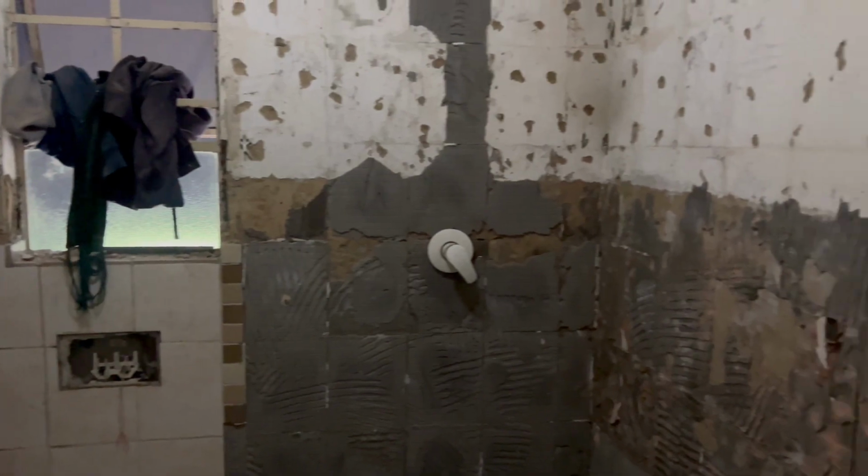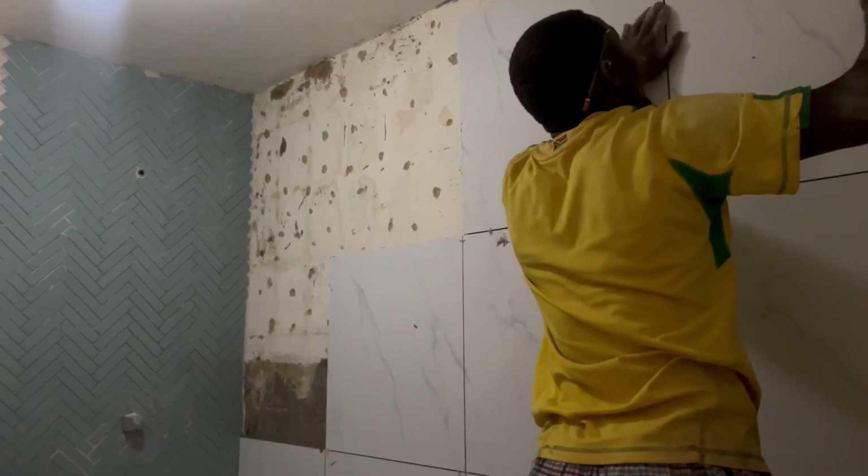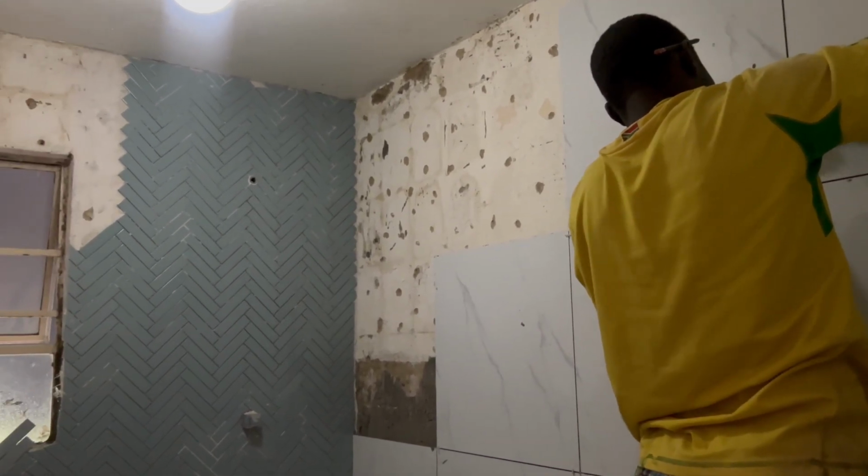It took them about 2.5 weeks to complete the bathroom. I'm taking into consideration the demolition as well as tiling and putting in the tub. All of that stuff took about 2.5 weeks.